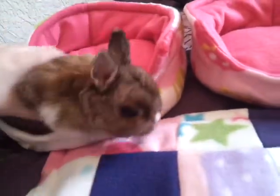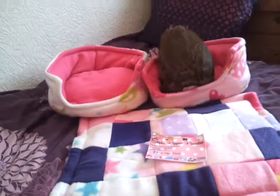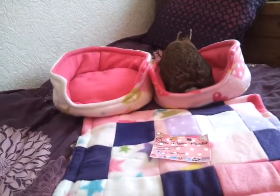But Bambi will just be given the beds on an evening right before she goes to bed, because if I give her during the day, she's going to do stuff like this, dig it and try to play with it and chew it.